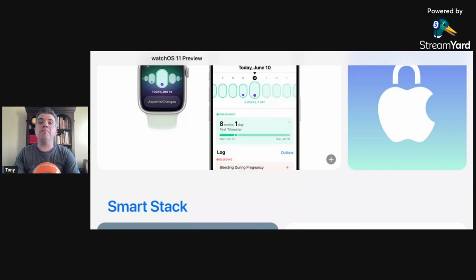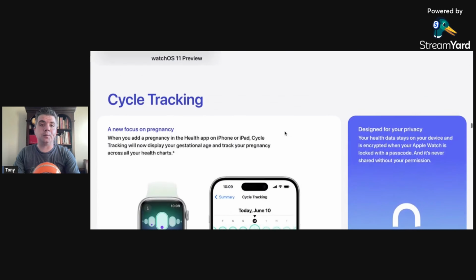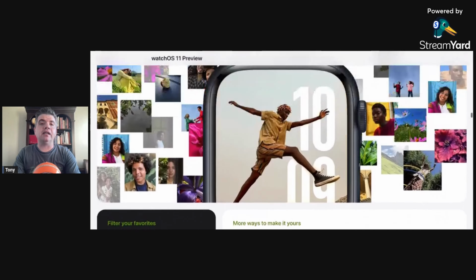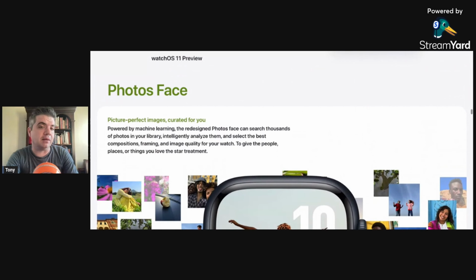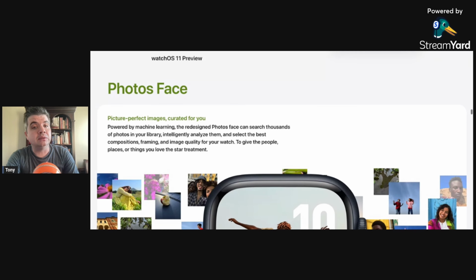But going back to this, I mentioned a little bit ago, I love the fact that the Photos face is being updated. Picture perfect images curated for you, powered by machine learning. The redesigned Photos face can search thousands of photos in your library intelligently and analyze them and select the best compositions, framing, and image quality to your watch to give people, places, or things you love the star treatment.